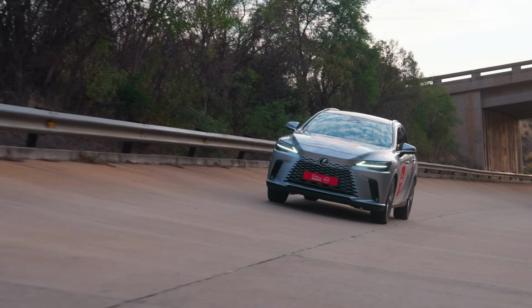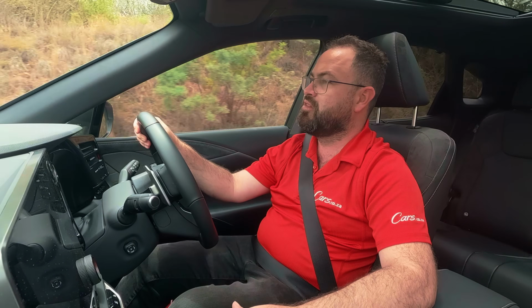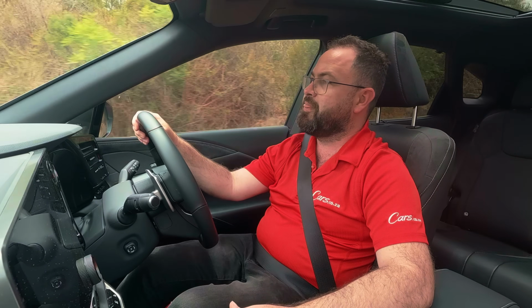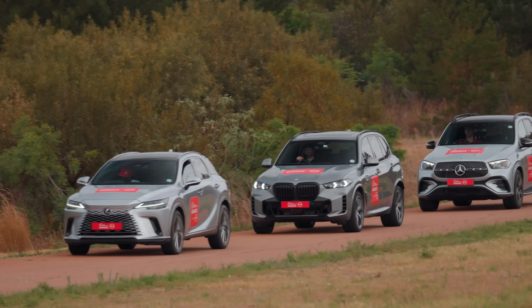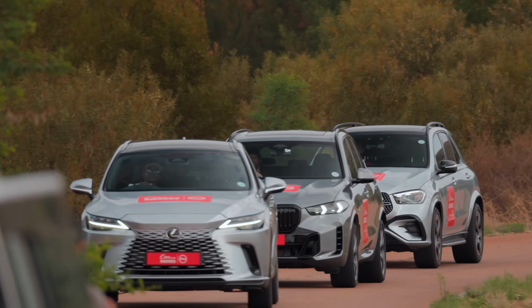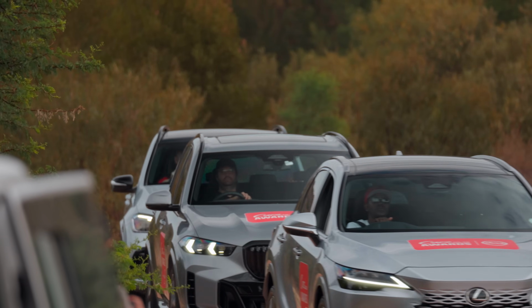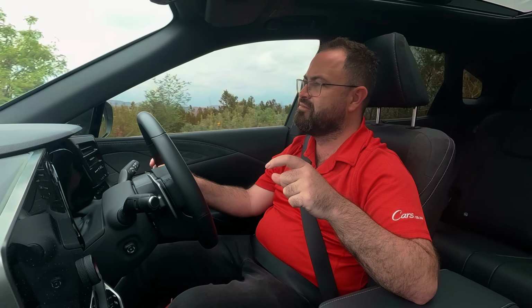Overall ride quality, yeah, I'm pretty impressed. It handles road imperfections pretty well. This is quite a good surface, and it's very quiet. I would say it does match the Merc in terms of its ride quality and its noise, vibration, and harshness. But I think because that engine's a bit grumbly or a bit strainy, it doesn't feel as luxurious as the Merc does.